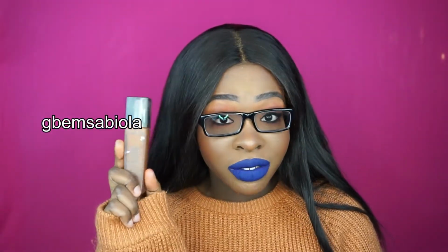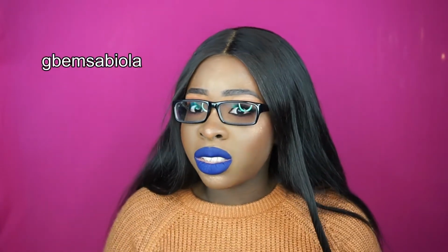First foundation I'm going to be talking about is the Lancome Tint Idol Ultra 24-hour makeup. This retails for $47. Yes, you heard correctly. $47. You can buy this foundation at Sephora, I think Ulta, maybe Macy's, and anywhere else that sells Lancome products.